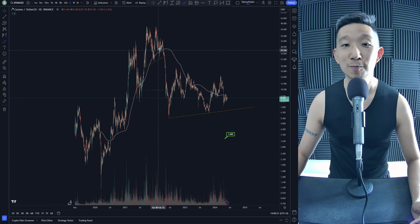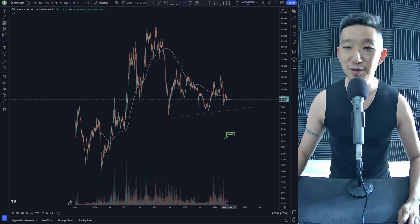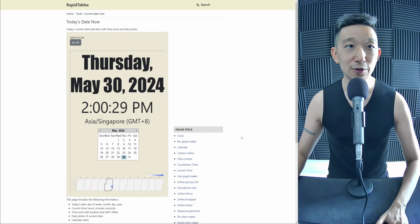No signs of life at all. We did break above the skinny pink line, but we always get slapped back down. And now we're already under it. So more downsides to be expected for Atom.